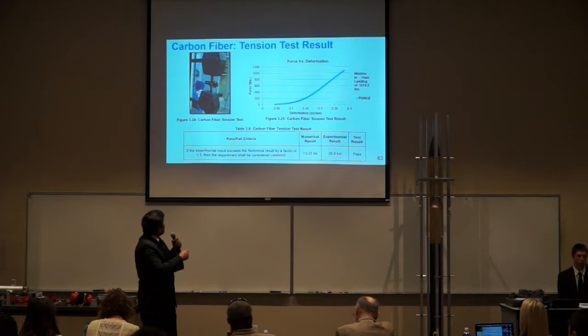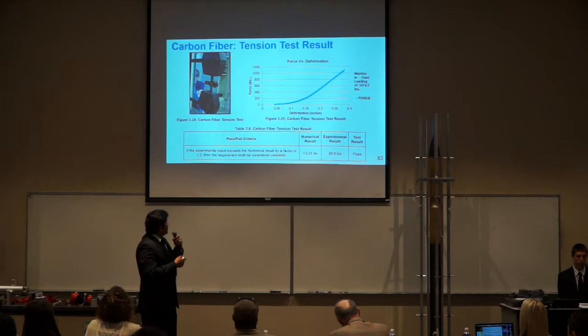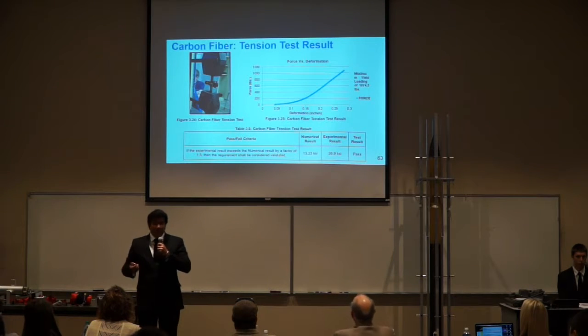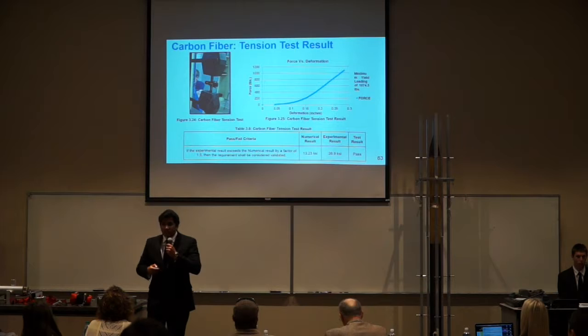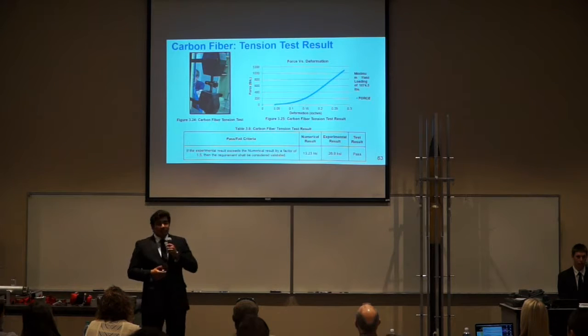Here we have the results for the carbon fiber tension test, and as you can see, the carbon fiber test specimen is loaded into the United load frame, and the tension test is being performed. And here you can see a plot for the force versus deformation, where the maximum loading before failure is about 1,074 pounds. The pass-fail criteria for this is that if the experimental result exceeds the numerical result by factor of safety 1.5, then the test is considered validated. And as you can see, the experimental result does exceed the numerical result by factor of safety 1.5.